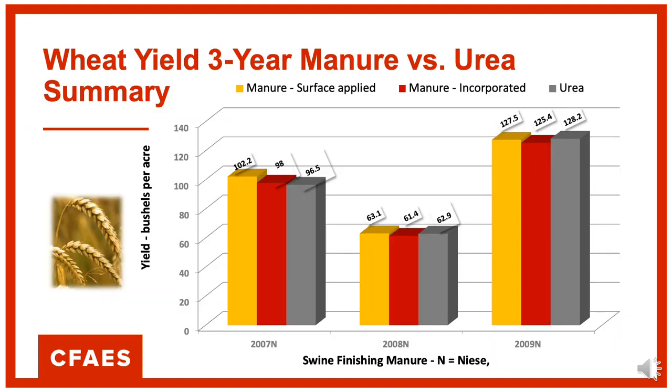But if you look at the data over the 3 years that we did the wheat plots, from 2007 to 2009, the gold bars in this graph are the surface applied swine manure. The red bars are the incorporated swine manure, and the gray bars are the surface applied urea. And if you look at each of the 3 years, generally there wasn't a lot of difference. The first year there was a statistical advantage for the surface applied manure over the other two application methods, but in the other 2 years they were just pretty similar.